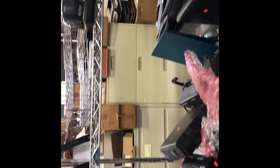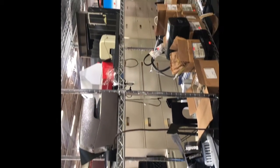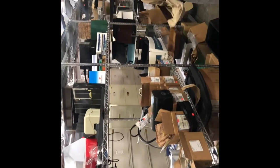Here we are at the surplus store. This is the back part. This is Evelyn's first time here. Yeah, it's pretty cool, because usually it's closed during the week. During the weekend. So, looking through the electronics, they have all sorts of things.